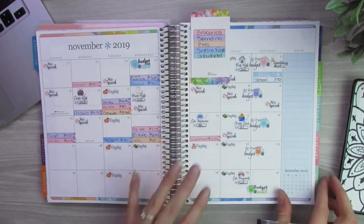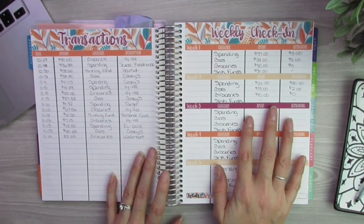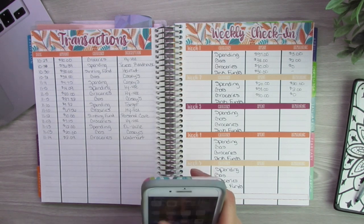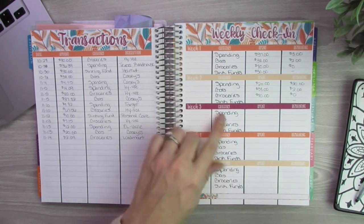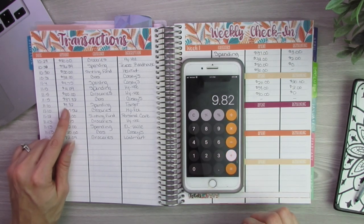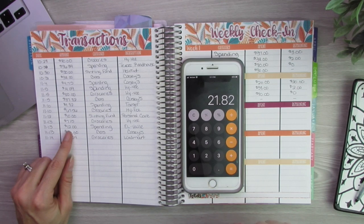So now what I'm going to do is I'm going to go to my weekly check-in page. So we have our transaction log over here, and then weekly check-in over here, and I'm just going to total these amounts and transfer them over to this side. So I'm going to start with spending. Get my calculator out here. Okay, so for spending, and we are starting right here. So we have $9.82 right on that one. And then $12 is the only other one I had, so $21.82.